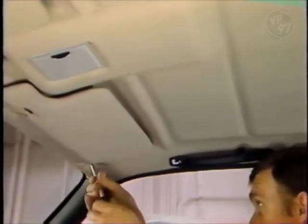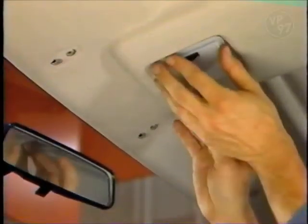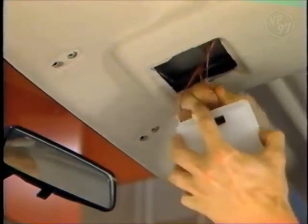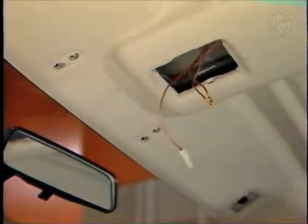To improve the interior appearance and the durability of the vehicles, Golf and Jetta have a new molded one-piece headliner. To remove the headliner, start at the front by removing the sun visor retaining screws. Next, remove the light bracket by pushing the retaining clip in to the left. Once the clip is pressed in, pull down on the light bracket and remove it.